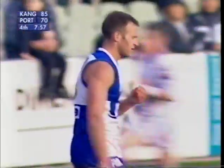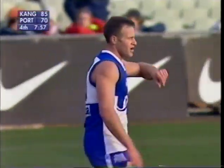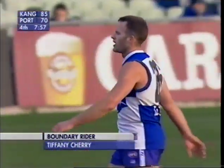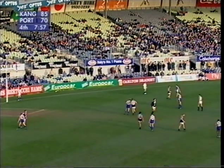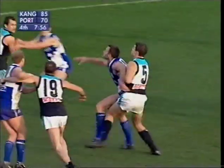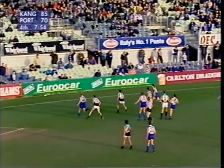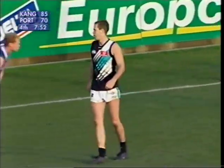Let's head boundary side. Here's Tiffany Cherry. Well, the crowd is going crazy, all 9,000 plus of them, predominantly Kangaroos fans. They're cheering North Melbourne, so they're very excited down here. Big chance for the Kangaroos. They lead by 15 points. Rocker to do the ruck work. And Lade forces it back over the line for a toss back in.